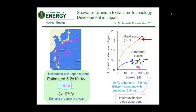And in the U.S., we have the Gulf Current, which starts from about Florida, passes through North Carolina, and goes all the way to Great Britain. So in this case, we have a much stronger current on the East Coast. And on the West Coast, we also have some cold current as well. So we can have plenty of uranium resource for the U.S. to use.